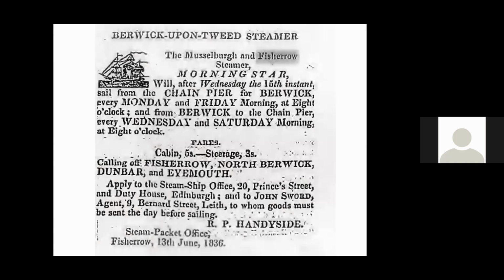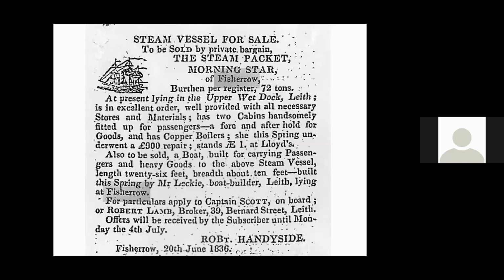Not quite sure why it didn't last much longer, but I suspect the fact that Fisherrow being a tidal harbour and the steamer could not get into the harbour at every occasion, she had to anchor off and people had to get rowed out into little boats to go aboard. I think that the possibility that she was not as successful. And what happened was that she was sold a year later. There's the billboard for her, actually, sale in 1836.